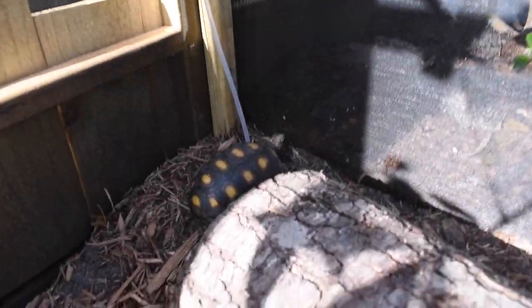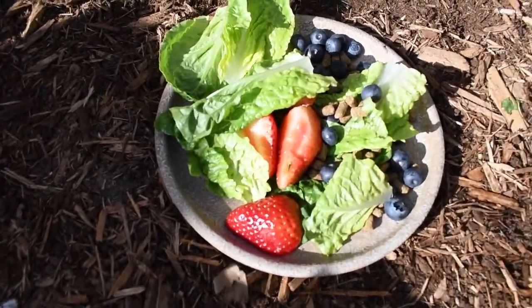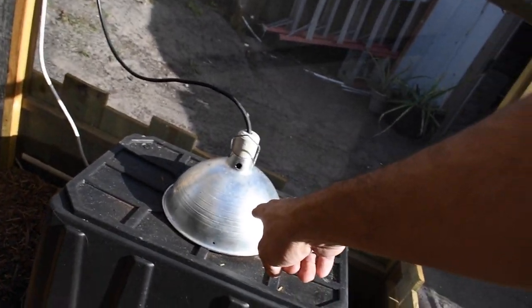The Three Stooges. Here's one of them right here. Got a fresh little lunch. And then there's two more down here. They're enjoying the warmth. Got a little ceramic heating bulb in there.